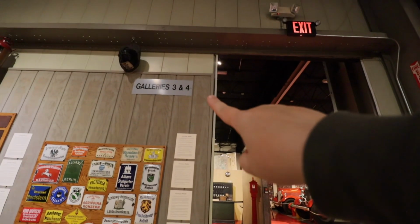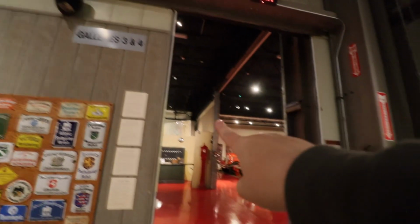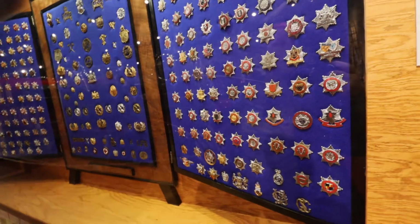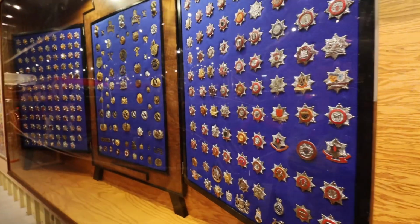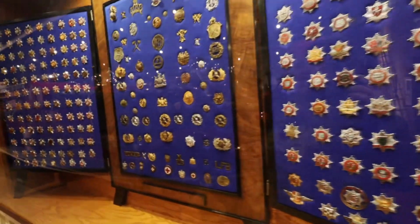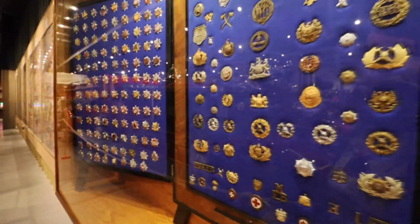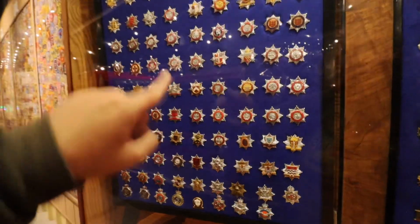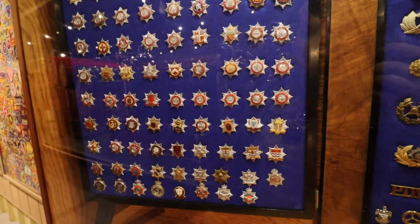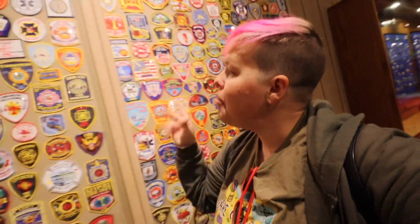But beyond that, we're going into galleries 3 and 4, which is right through here. We began this gallery with cap badges and lapel insignias from Great Britain from the 1930s to the 1950s. Here you can find a variety of really intricate designs, each of which have the location that they represent on them. You just have to get in there pretty close. And then we embark upon the patches. Now, as a van person, I have patches that I collect from the places that I go.